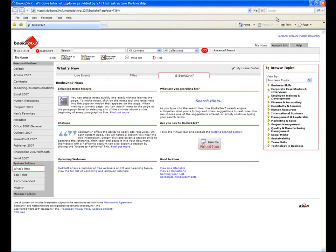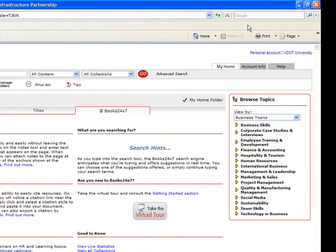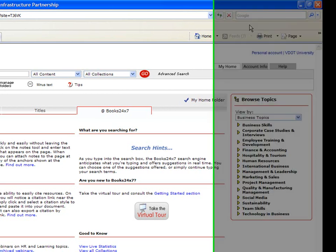Okay, we're in. And you'll notice that we're looking at my default Books 24/7 page, as I've personalized it. Before doing anything, let's take a second to orient ourselves to the default screen, or the My Home screen. You can tell that's where you're at by looking at the tabs in the upper right-hand corner. In addition to My Home, you have Account Info, a feature that's not available for our subscription, and the Help tab, which has a variety of resources that are helpful to new users.